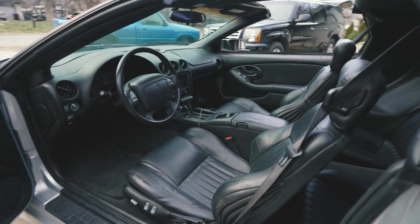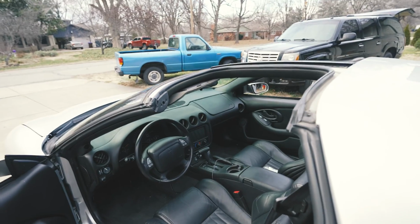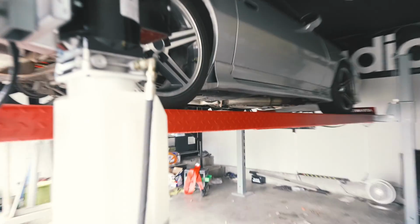And this isn't a show car. This is just a car that I drive around during good weather. The T-tops will probably never go on. They'll just stay off. It stays in the garage. I got a 4-post lift now, so it just stays in the garage underneath the 3rd gen right there.